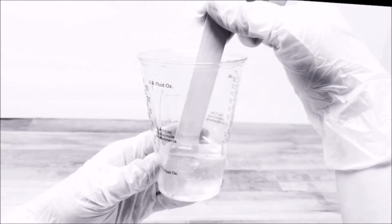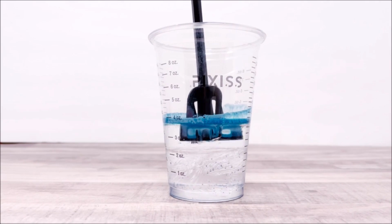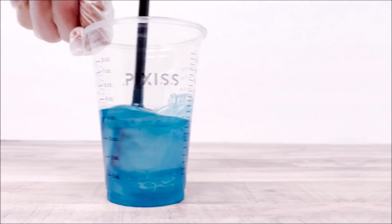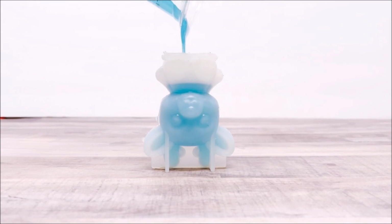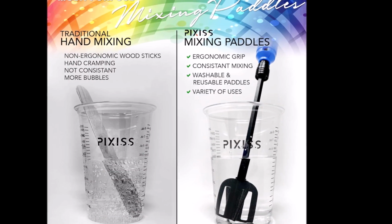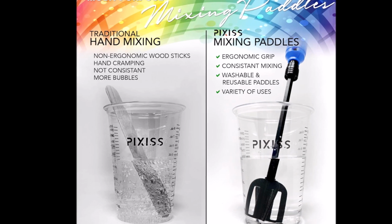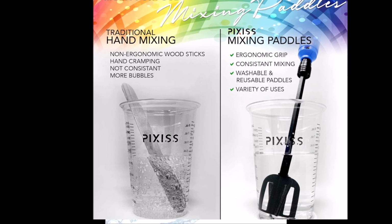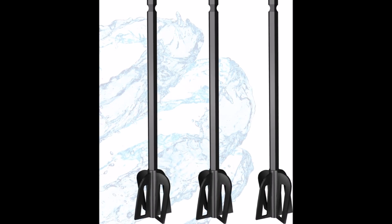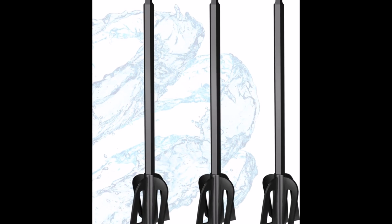Designed to minimize bubbles, these paddles ensure a smooth mixture without compromising on quality. Whether you're working with resin or paint, you can trust that these paddles will stir up the liquid while minimizing the formation of bubbles, resulting in a flawless finish for your projects. In addition to mixing epoxy resin, these paddles also serve as excellent paint stirrers, offering a convenient alternative to hand mixing. Made from high-quality reinforced plastic, these paddles are durable and reliable, providing consistent performance with both thin and thick liquids.